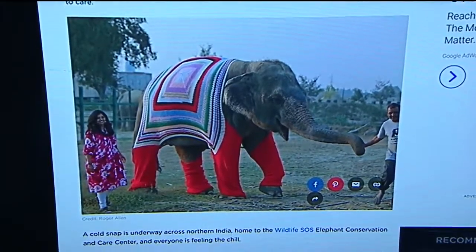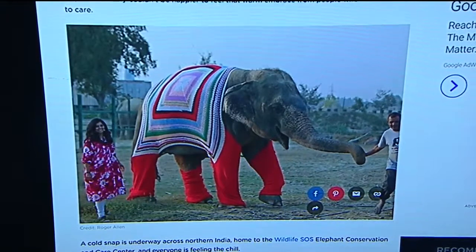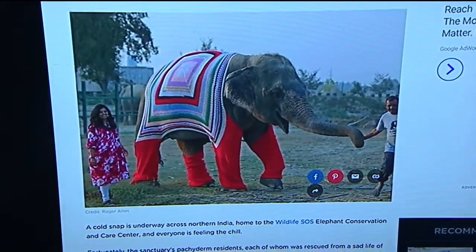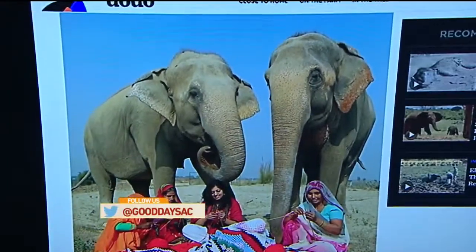How cute is that? Now, you can tell that's an Indian elephant because it has smaller ears and a smoother trunk than its African counterparts. I learned that from the Jungle Cruise. It's like an elephant onesie. Isn't that cute? Look how happy the elephants are.